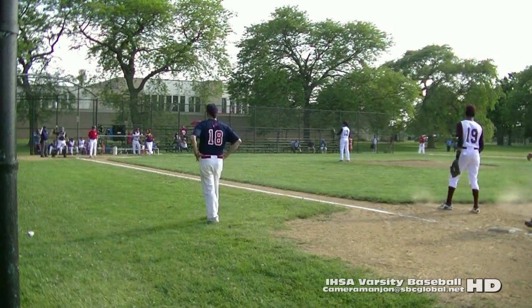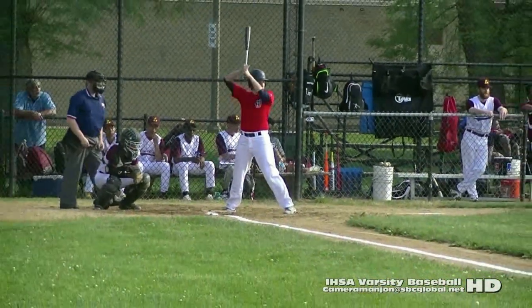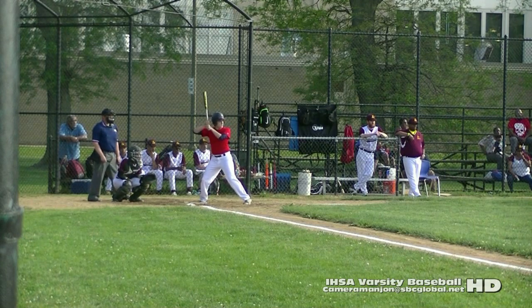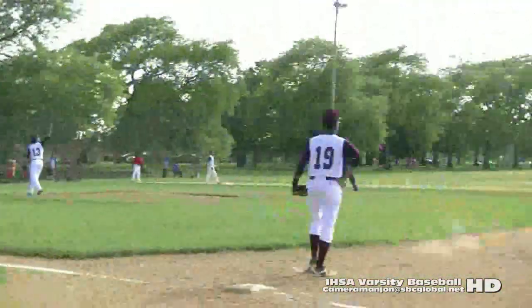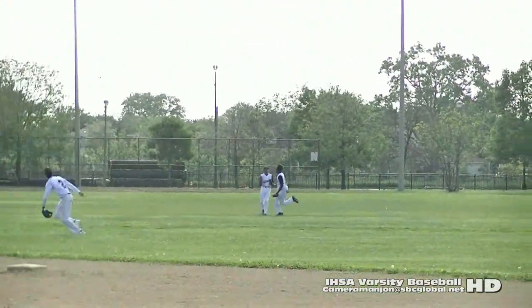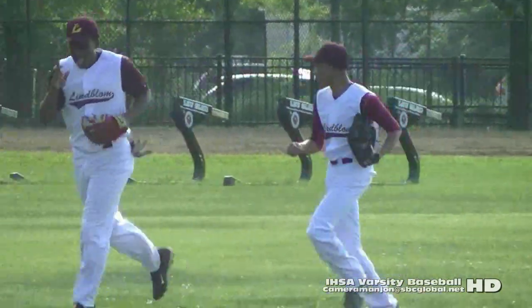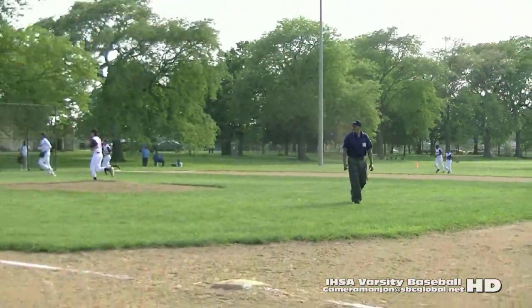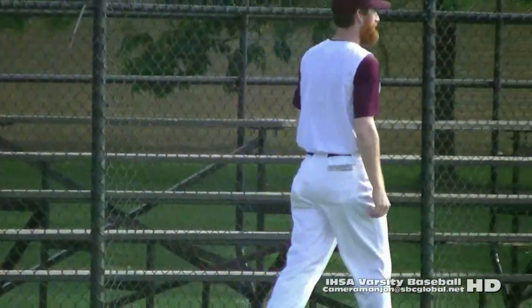Strike is called. Oh, there's a fly ball. And caught. Out number three. That will retire the side. Two men left. We're going to the bottom of the first. Eagles coming up.